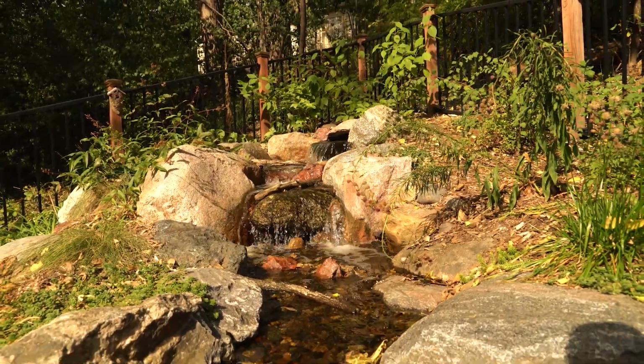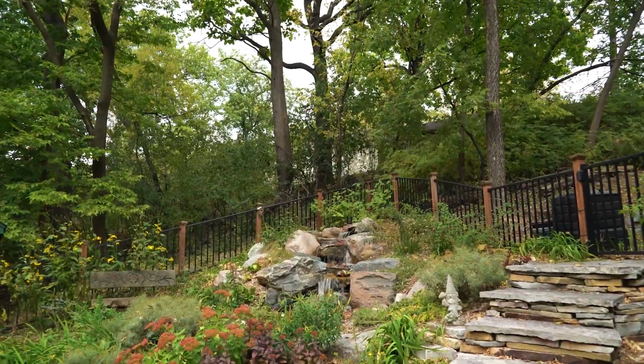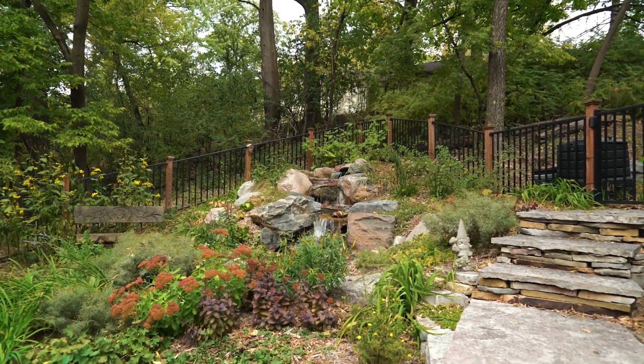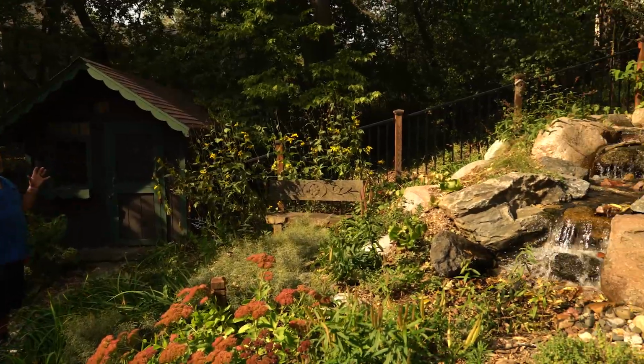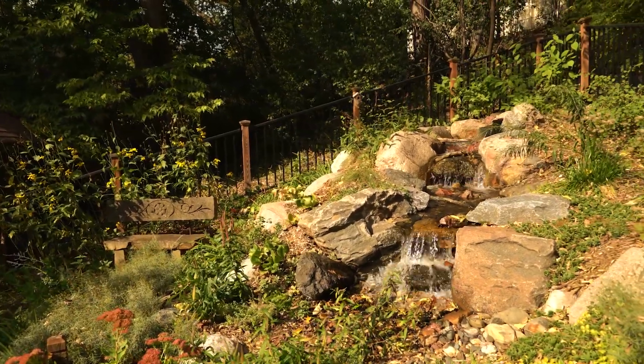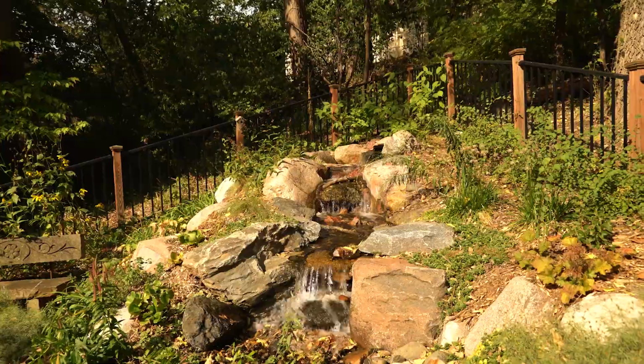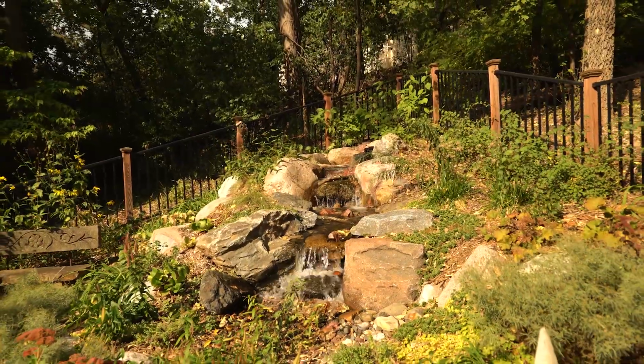I love the way this is positioned. You know, we've got an awesome bench to sit on right next to the shed. I have such a hard time saying that. We really like how it's tucked back in here. We've got greenery growing. I can't imagine how beautiful this looks in the summer when all this is popping and you've got different flowers going.